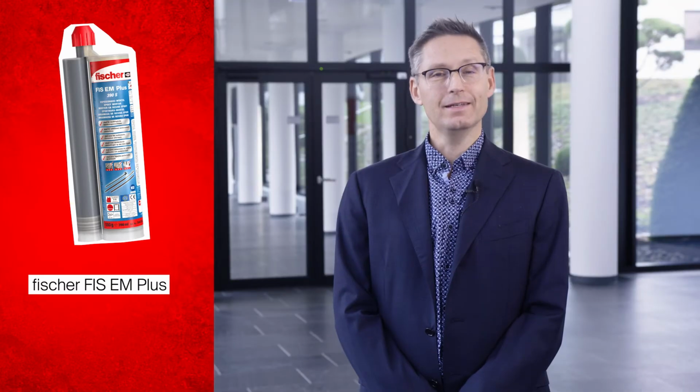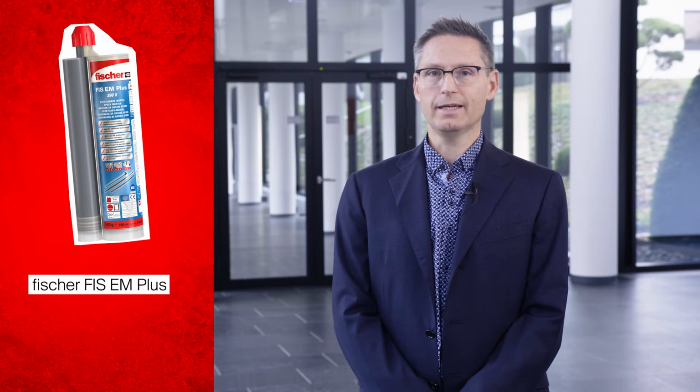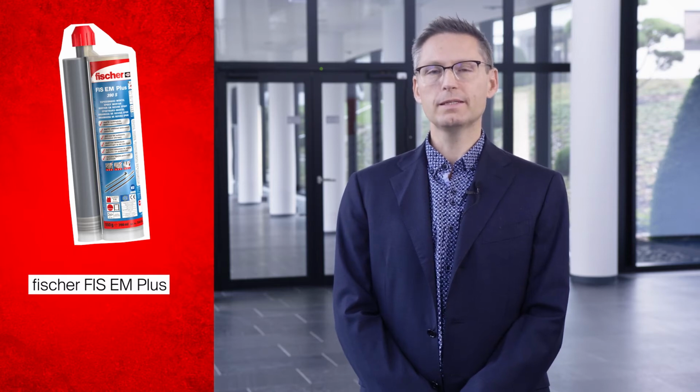The additional expert report of the engineering office IEA in Stuttgart certifies that the injection mortar FIS EM Plus is the only system currently available on the market for a service life of 120 years. The additional expert reports of the IEA offer the possibility to qualify for additional features of the anchorages which go beyond the current ETA.